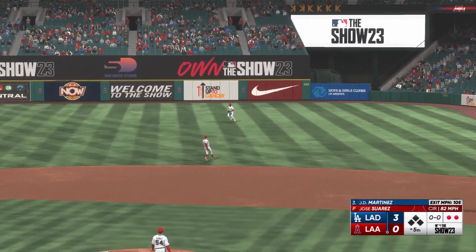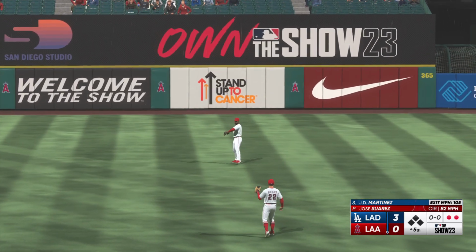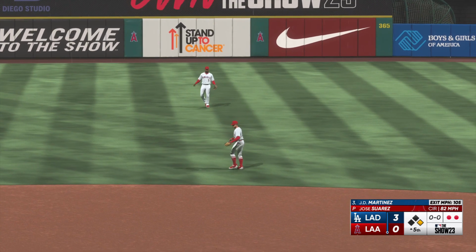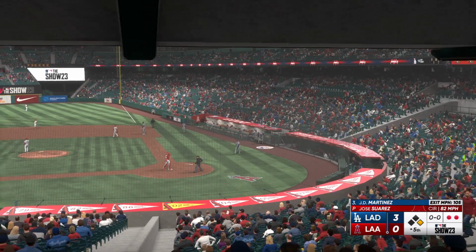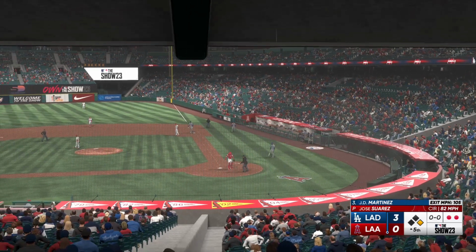Hard grounder into the outfield for a knock. Love how he let that ball travel, trusted his hands. Nice job of going the other way.